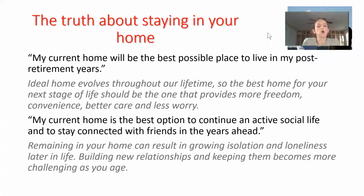The next thing is my current home is the better option for me because I'm going to continue and have a social life and I'm still going to be connected. I actually had a conversation with someone today where she said, my home is great, but what happened was most of my friends moved away, right? So if you're thinking that you're staying and you're still going to have your social life, other people may have other plans and they may not feel the same way. So sometimes you think one thing, but you staying in your home may actually result in growing isolation and loneliness later in life. So just keep that in mind. It may become challenging as you age and as your friends may make different decisions.